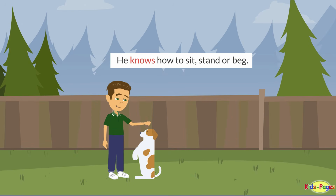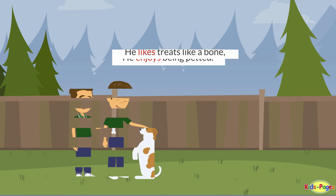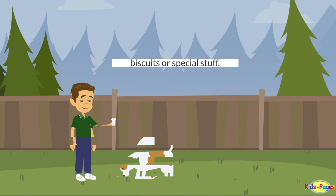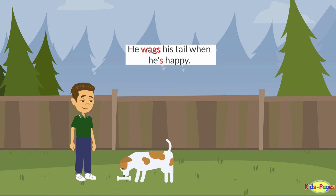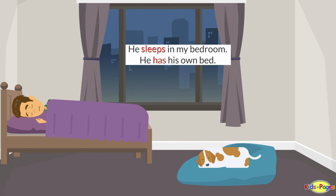He knows how to sit, stand or beg. He enjoys being petted. He likes treats like a bone, biscuits or special stuff. He wags his tail and he's happy. Your dog is really smart and friendly. Where does he sleep? He sleeps in my bedroom. He has his own bed.